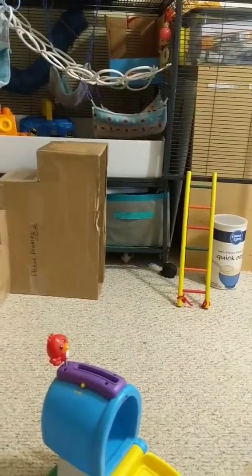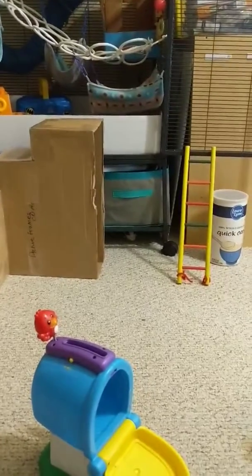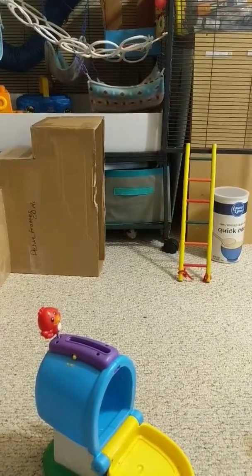I see George peeking out there. He's staring at me. Hi, George. Hi, buddy. Uh-oh, someone has opened the food bowl and they are just helping themselves to the food. Who did that? That's not good. It's a problem. Oh, everybody's coming.